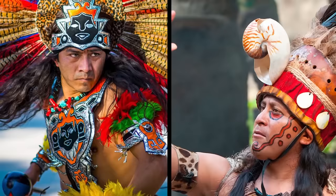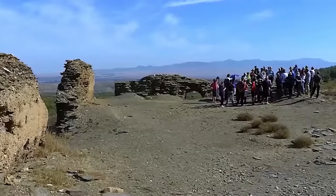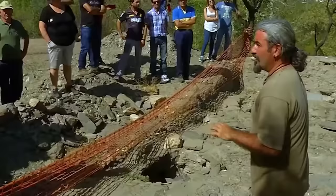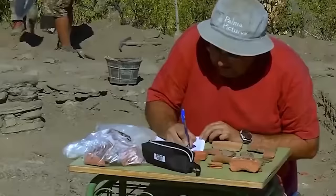What this new discovery means is that the Aztecs and the Maya definitely had more contact than anyone could have previously imagined. Considering the Aztecs basically had their own village in one of the greatest Maya cities, what some researchers have called a quasi-autonomous settlement, they must have had a pretty significant relationship.